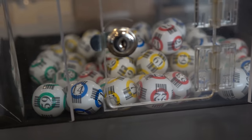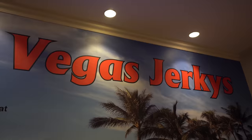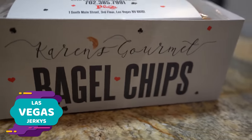It's on the level 3 grounds here across from the Jerky spot, which we're about to check out next. So get your bingo on. Bingo! Well, this is unexpected, right? Las Vegas jerkies. So Dave, look at this. This is from Karen's Gourmet. Is this regular flavor? It's bagel chips. Cinnamon. And these are some of the highlighted ones there.